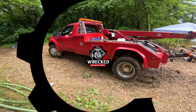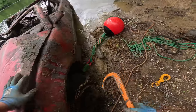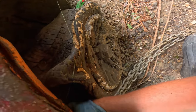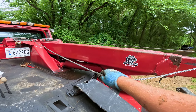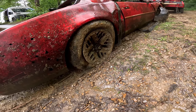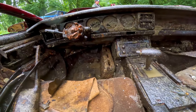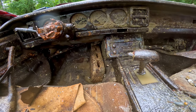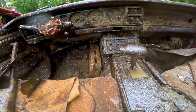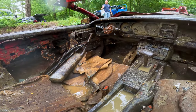Oh, yeah. Definitely stolen. There's a cinder block on the gas pedal. Oh, no shit.